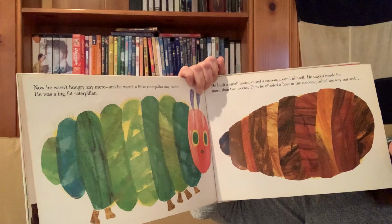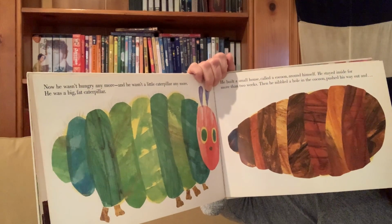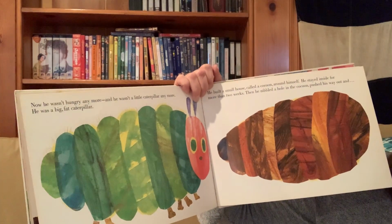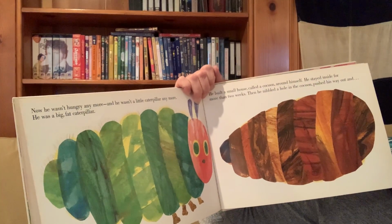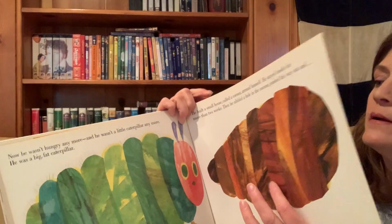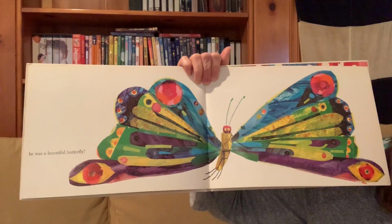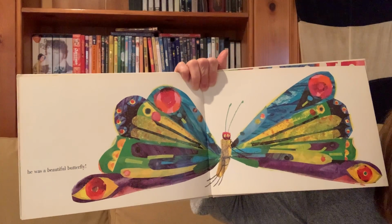He built a small house called a cocoon around himself. He stayed inside for more than 2 weeks. This is what he is looking like. Then he nibbled a hole in the cocoon and he pushed his way out. And what? He was a beautiful butterfly.